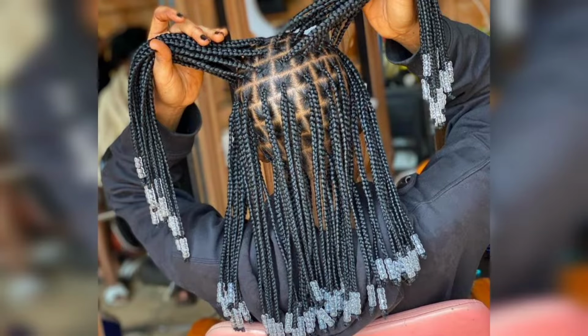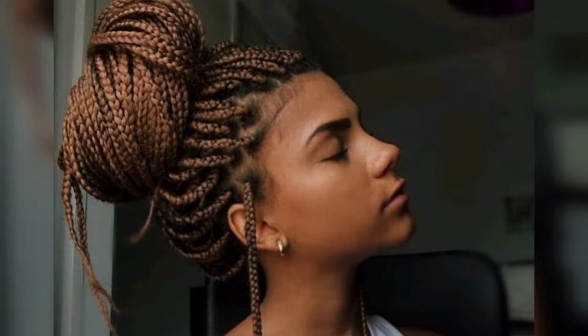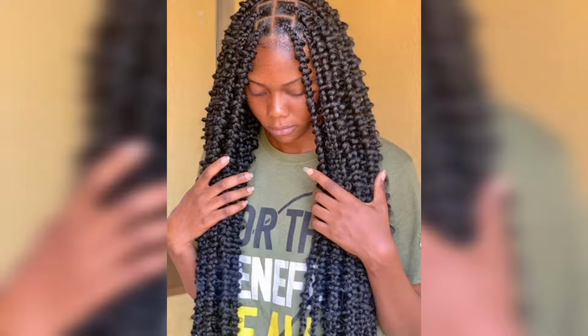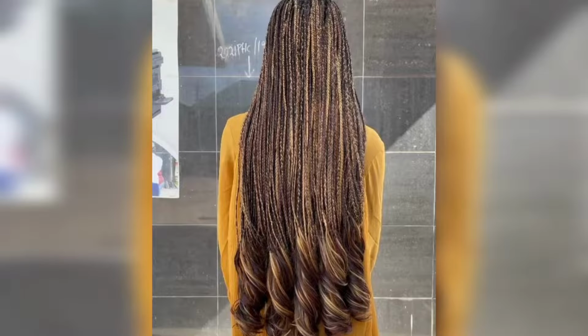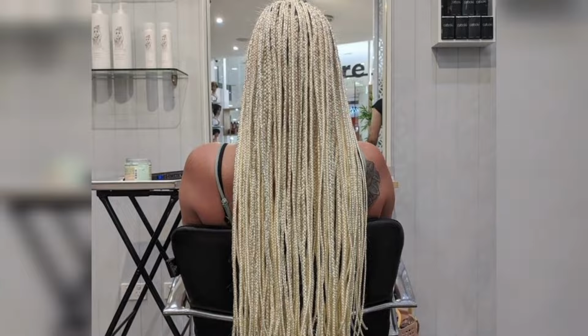Box braids is one hairstyle that can never be outdated, and I'm sure you can agree with me on that. Having to choose from a variety of braid styles such as bohemian braids, butterfly braids, peekaboo braids, bob braids, two-tone braids, and ombre braids with curly ends, to picking a color such as blonde, red, brown, white, or just simply creating your own blend, one can be indecisive of what to pick. I am here to help you make the right choice that will guarantee you growth and gorgeousness.